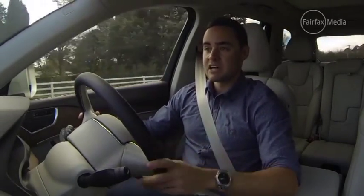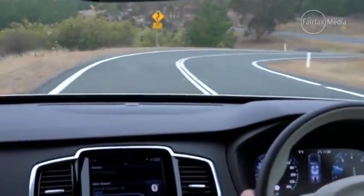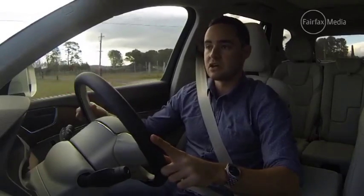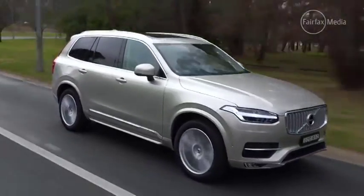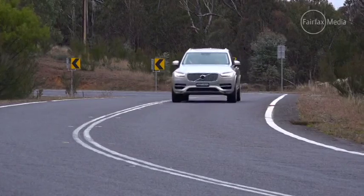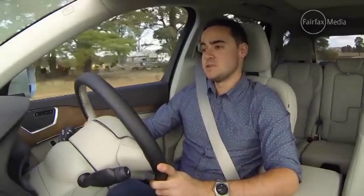On B-grade country roads that I'm on at the moment, in particular, you feel like the car's never really settled. Over little patchwork stuff, it just feels busy all the time. And then when you hit bigger, sharper bumps in the road, you can actually feel them thud through the cabin, particularly in the rear.